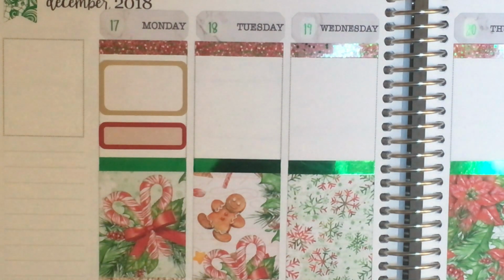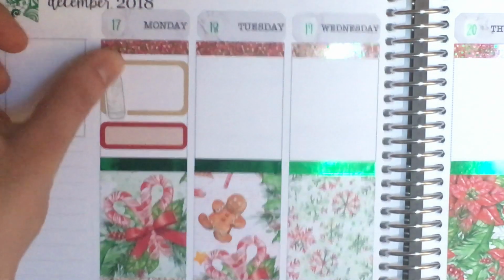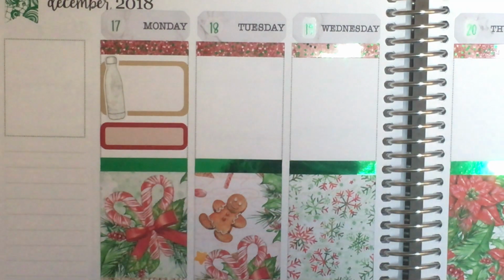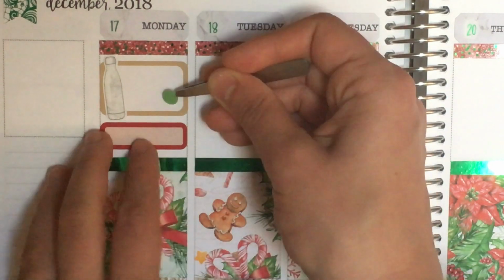But anyway, let's see where we are. So this half box is actually for doing a workout. Not that I need to mark a workout in a half box, but I had this marble swell bottle leftover from a GP Sticker Studio, what's it called? Freebie. And I figured I might as well just use that since I have it and since I have plenty of room. And then I did pull in this sheet, so I figured there's some green. I guess, yeah, this green. Yeah, I can use this green.